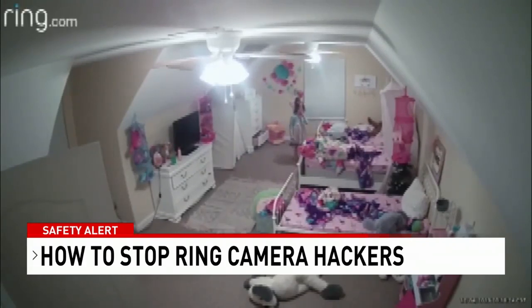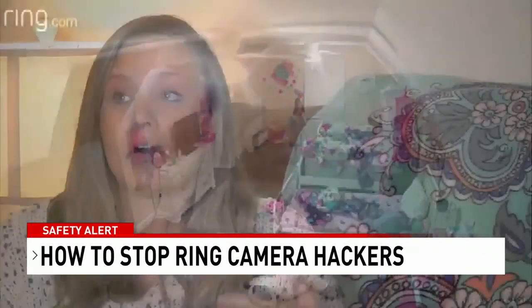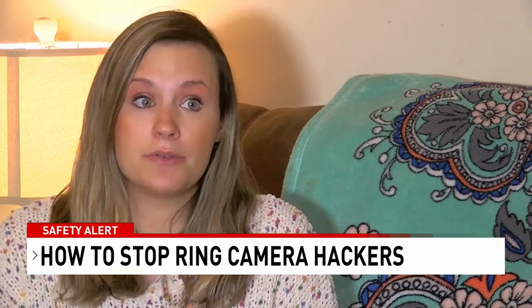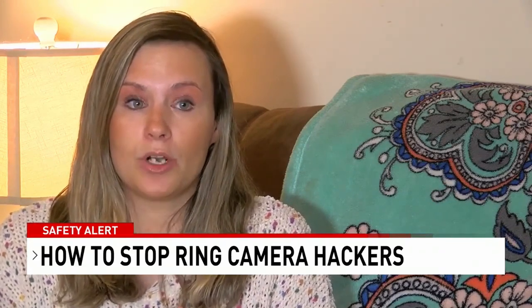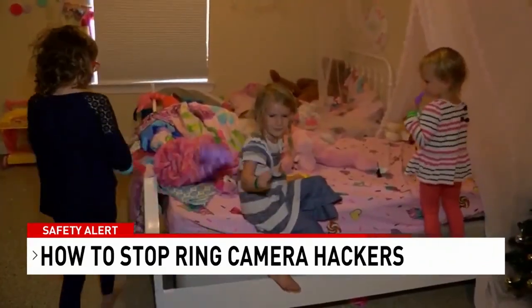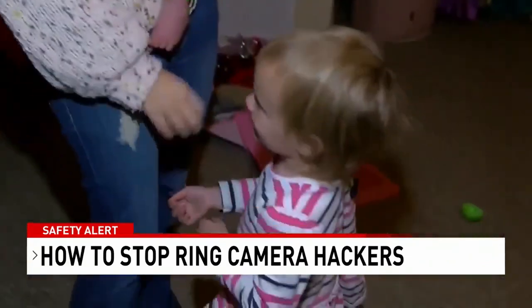Creepy moment for this 8-year-old Mississippi girl. A complete stranger talking to little Alyssa through this Ring security camera. They could watch them sleeping. They could have watched them changing. I mean, they could have seen all kinds of things. Honestly, my gut, it makes me feel like it's either somebody who knows us, or somebody who's very close by. Ashley LeMay says someone hacked into the camera inside Alyssa and her sister's room.